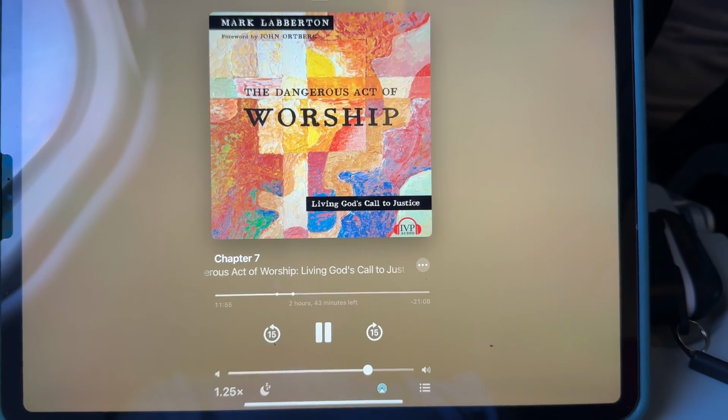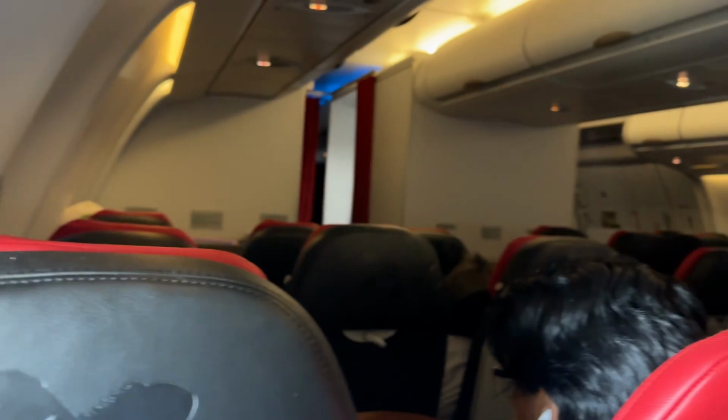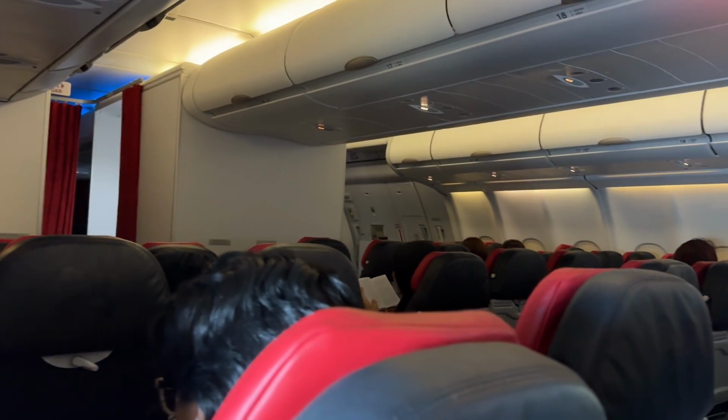I'm reading The Dangers of Active Worship by Mark Lamberton, a great book for people who are in ministry or just in general that want to understand what it means to worship God.